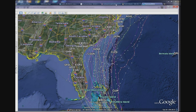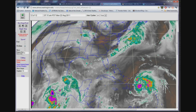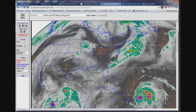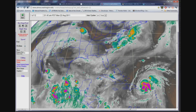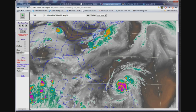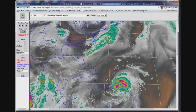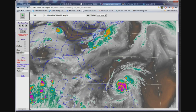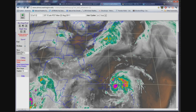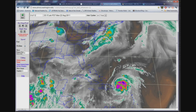As you look at the steering currents, it's pretty evident what's going on here. Ridge of high pressure over the southern plains in the middle of the country, trough of low pressure on the east coast, and then out here in the Atlantic, we got our subtropical ridge, which is spinning clockwise. That's really forcing it. This storm wants to go up here towards this trough, the weakness between these two ridges, and recurve. Part of the problem is the orientation of the coast here is going to make this a pretty difficult setup.